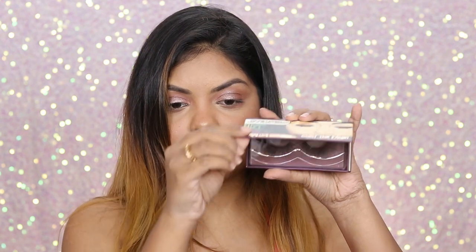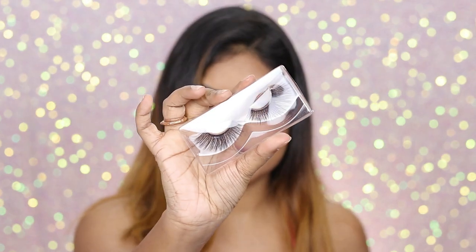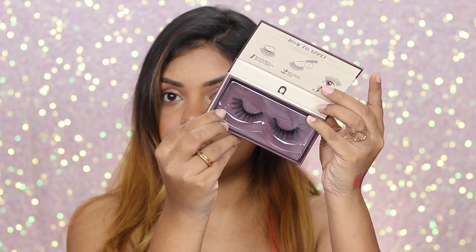Okay, so in this Tipsy packaging, I've got two eyelashes. Let me show you. This is the first one. Ye hona hi tha mere saath. It's very long. And this is the second one. Abhi main isko pakad ke rakhungi. Next, I've received this eyeshadow palette.